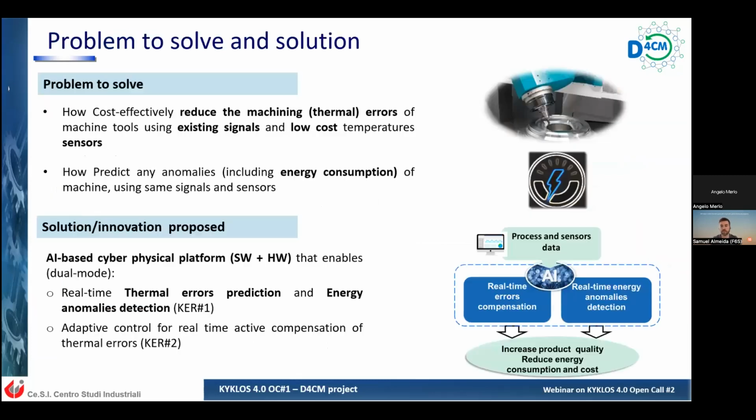Okay, so the problem to solve and the solution. The problem, which mainly arose from the customer, the end user here, was how to cost-effectively reduce the machining, especially the thermal error of the machine tool, using existing signals and low-cost temperature sensors, and how to predict any anomaly, especially part failure, chipping failure, but also energy consumption anomaly, that could be a sort of alarm that something is going wrong in the machines because you consume too much, using the same signals and sensors.